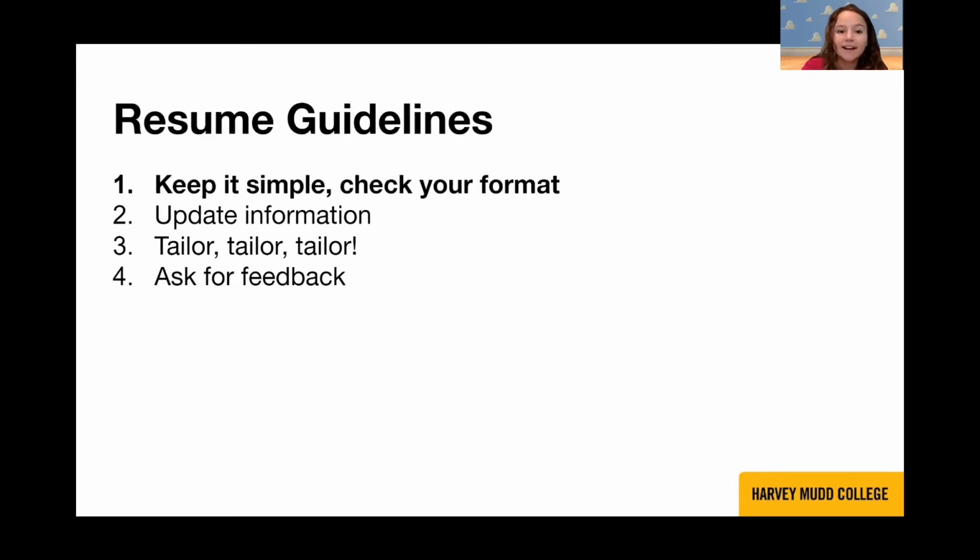The first guideline that I have is to keep it simple, especially now that resumes are just being passed through online portals. Many times they'll be processed through an applicant tracking system. This is an algorithm that will try to extract data from your resume and make it easier for recruiters to process that information. Because of this, you need to make sure that your format is simple, linear, try to keep it to 1 column, and be consistent.